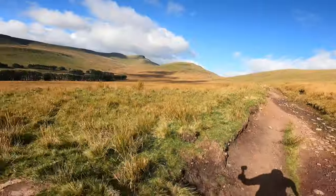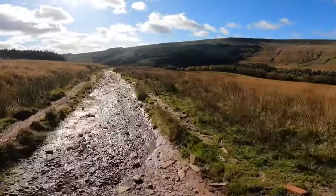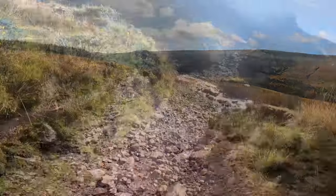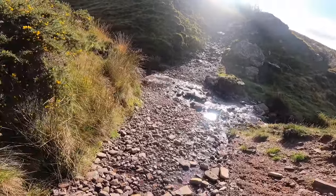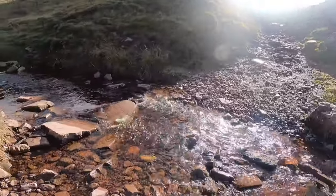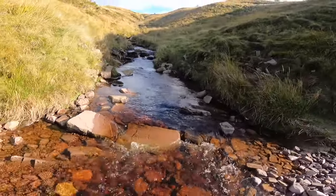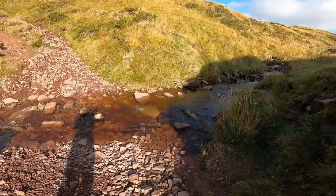Descending now, back on this quite good track here, and back to the car park. Absolutely fabulous up there today, really enjoyed that. I came here yesterday and there was a heavy rainstorm and this river was just far too dangerous to cross. That video will be on the channel at some point, but as you can see, perfectly fine to cross today, and much calmer.